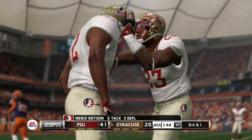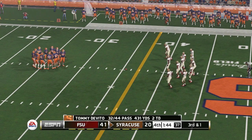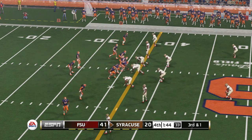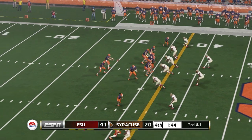Boy, the defense has to be very frustrated there. They did everything. They got to the quarterback. In fact, it looked like they had a chance to bring him down for the sack, and somehow he's able to throw the ball away. It's 3rd down, and this offense is about 3 feet away from that first down marker.